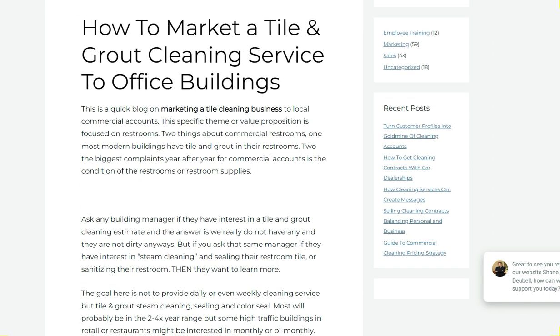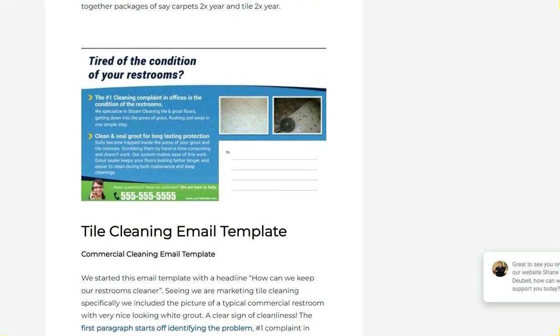This is the big thing that I wanted to point out: what I have found is when you ask or approach an office about cleaning their hard tile, their grout, often they say it's not dirty. A lot of times it's because the grout has been black for so many years, people don't even know that it's actually a completely different color underneath.